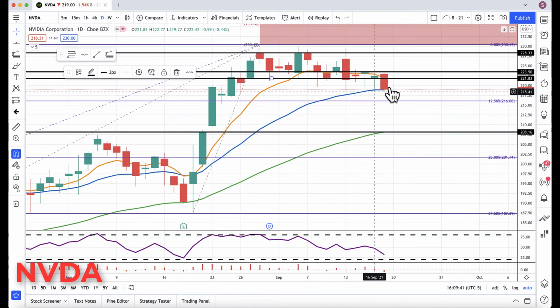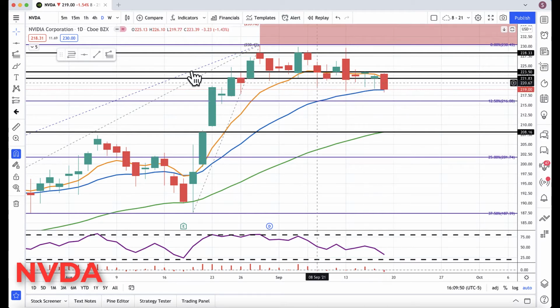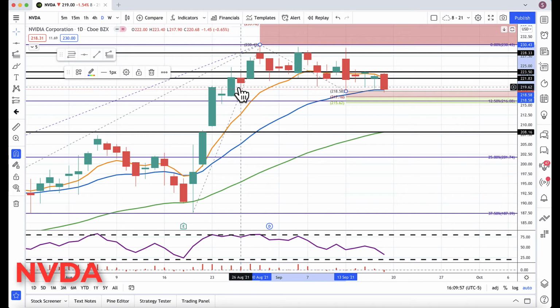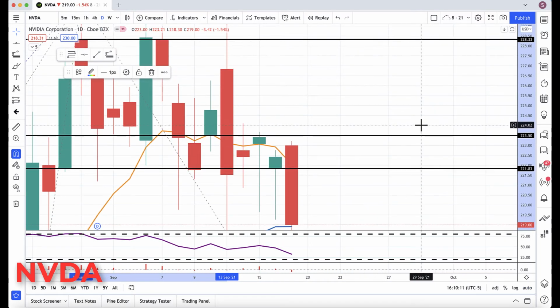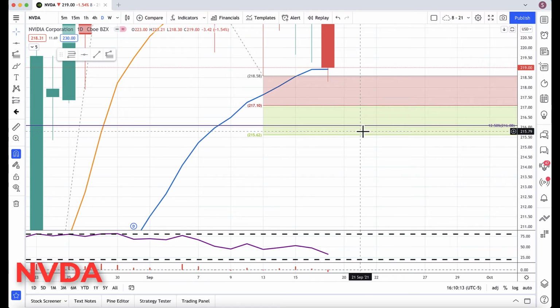Let's go back to the daily. So on a move below Friday's low, what was Friday's low? 218.30. Below there, this is a great area to use that pausing bar. Below that low, you've got minor levels, 217.10. Then the next area I'm watching for support, 215.62 to about 216. That's my next support zone. You can see it right here.